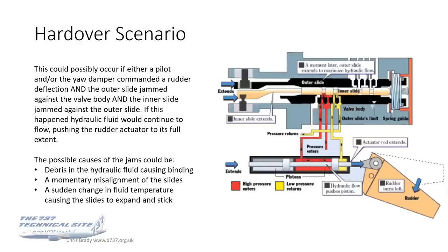But if that scenario were to happen, then hydraulic fluid would continue to flow, pushing the rudder actuator to its full extent. Now, possible causes of these multiple jams could be either debris in the hydraulic fluid causing binding, a momentary misalignment of the slides. That would really have to be due to some sort of bending motion of the unit, or a sudden change in fluid temperature causing the slides to expand and stick in the housing or in each other. So they're possible scenarios for this.